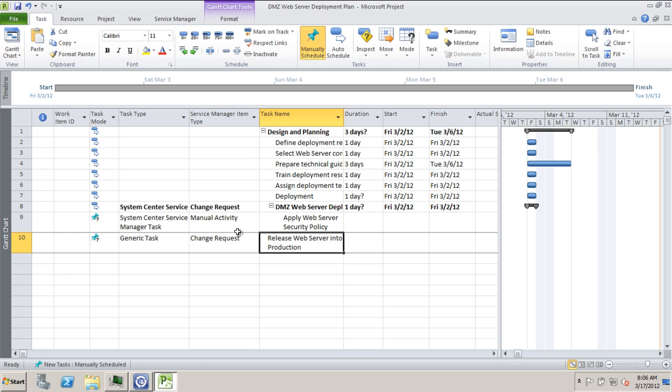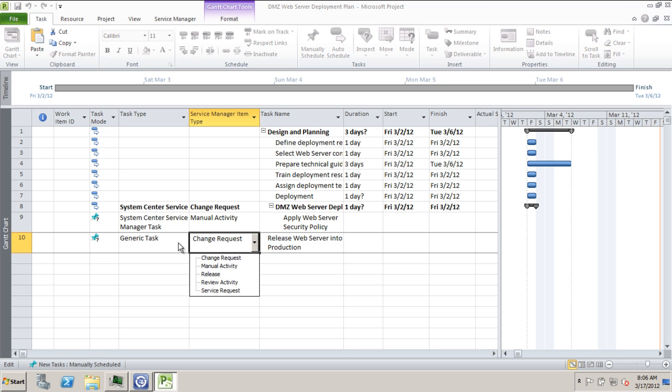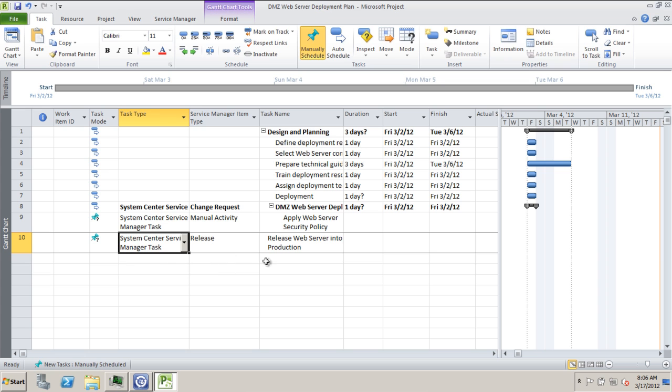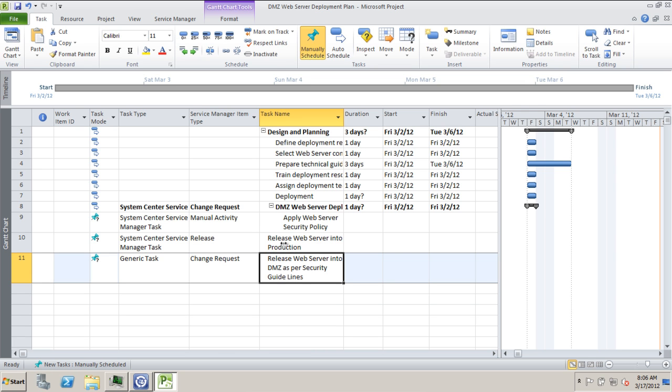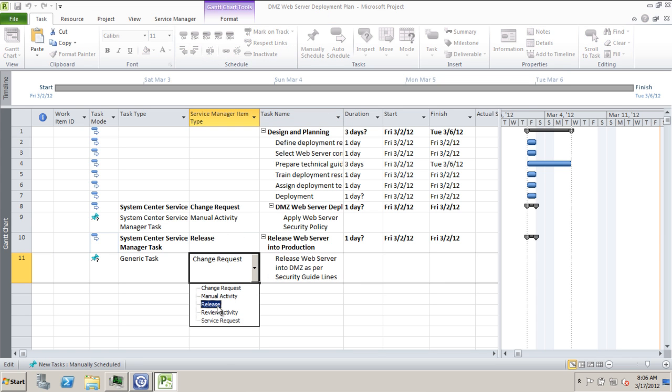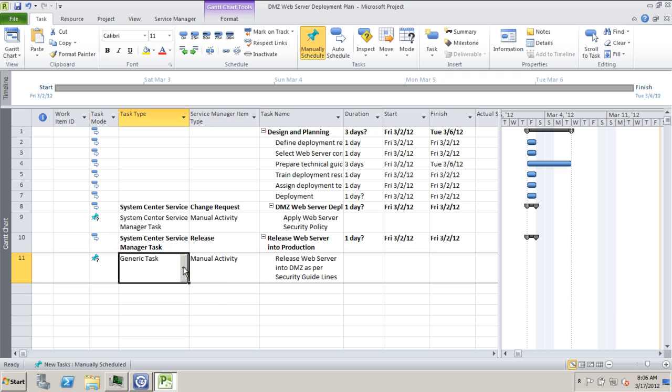Now change the System Center Service Manager item type to release and the task type to System Center Service Manager task. Now add a manual activity under this. Let's call it release web server into TMZ as per security guidelines. Now change the System Center Service Manager type to manual activity and the task type to System Center Service Manager task.